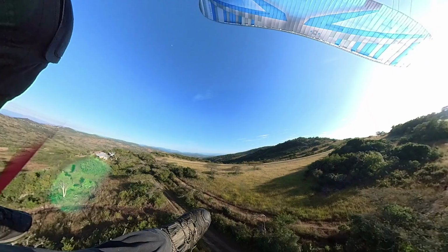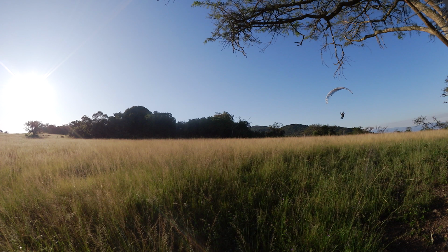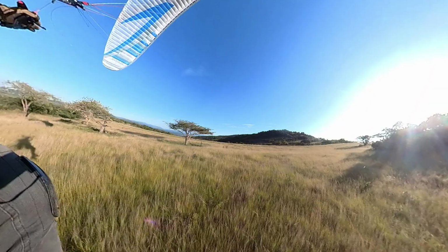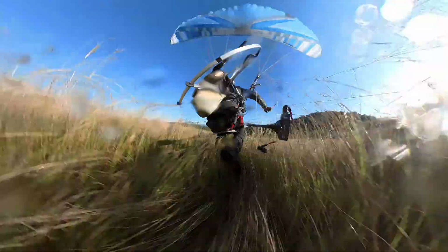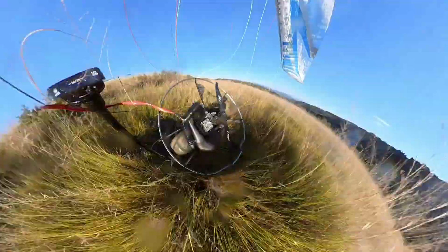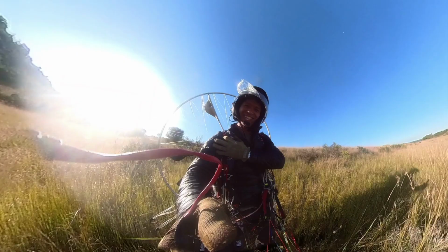Shit, I'm going to land downwind. It's downwind. It's okay. So what you do is, right before you hit the ground, you turn. Oh shit, that's fast. Oh fuck. And ladies and gentlemen, that's how you fuck up laying out.